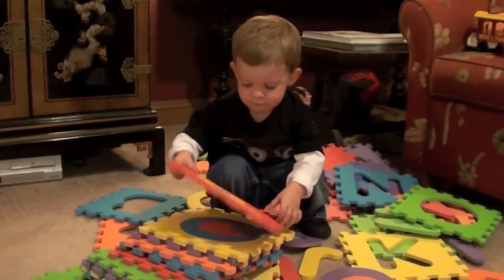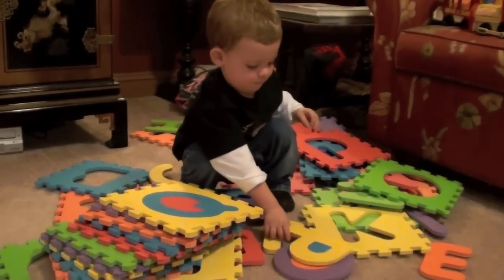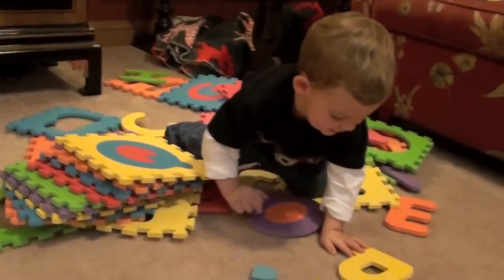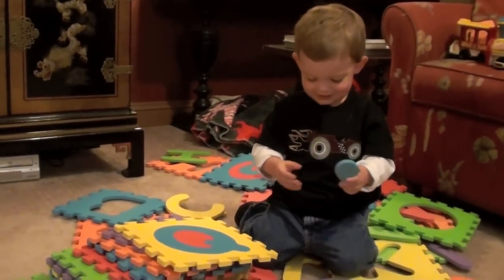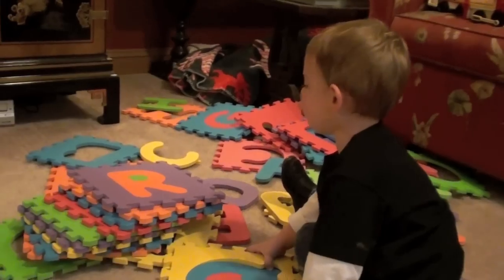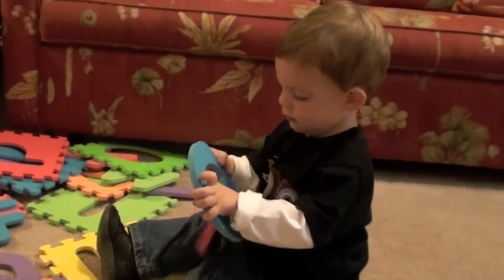What's the next letter? P. Very good. And what's that little blue part of the P? What does it look like? A D. A D, it does. Is this saying a D? It's like a baby D. Baby D. Q. Quah, quah, quah. R.